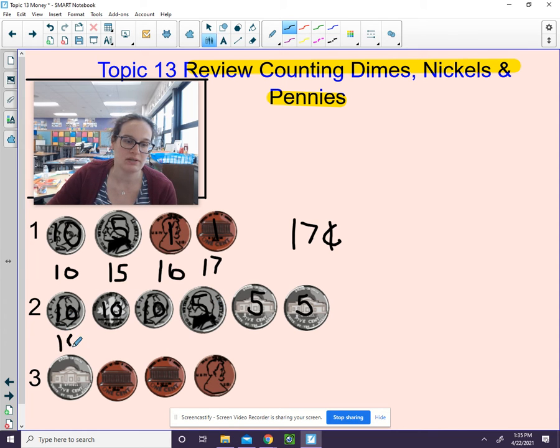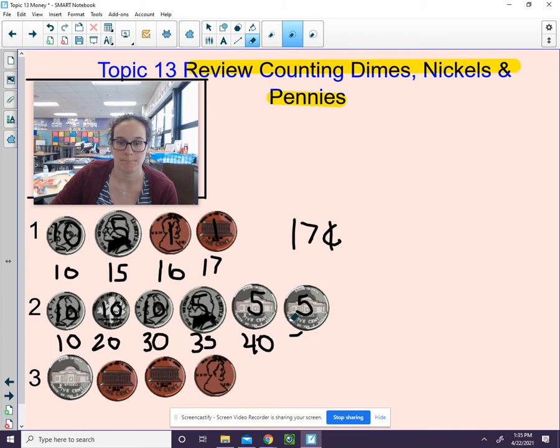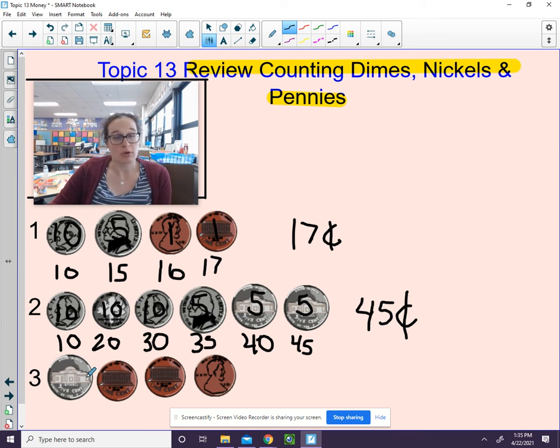So it's 10, 20, 30. Notice I just counted by tens. Now I'm going to count by fives. So 30 plus 5 more would be 35. 35 plus 5 is 40. And 40 plus 5 is 45. So our total then is 45 cents.